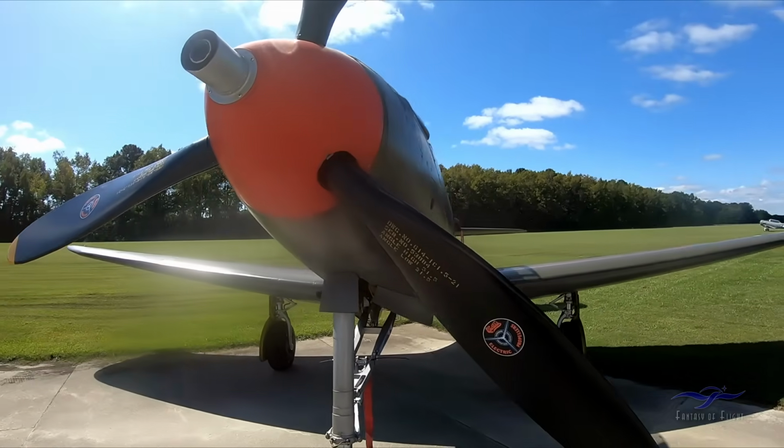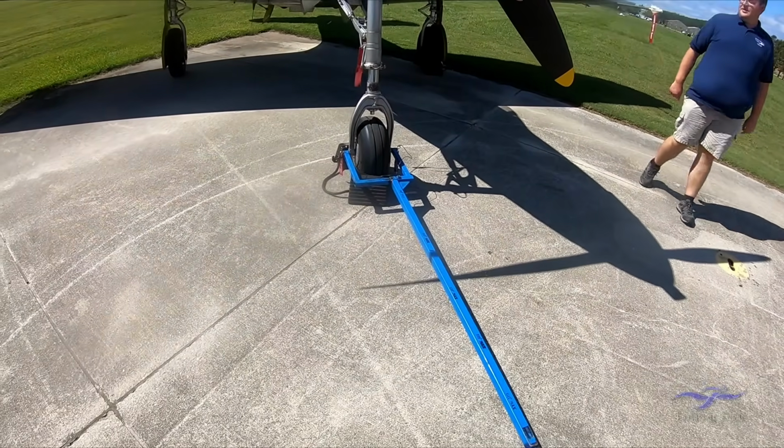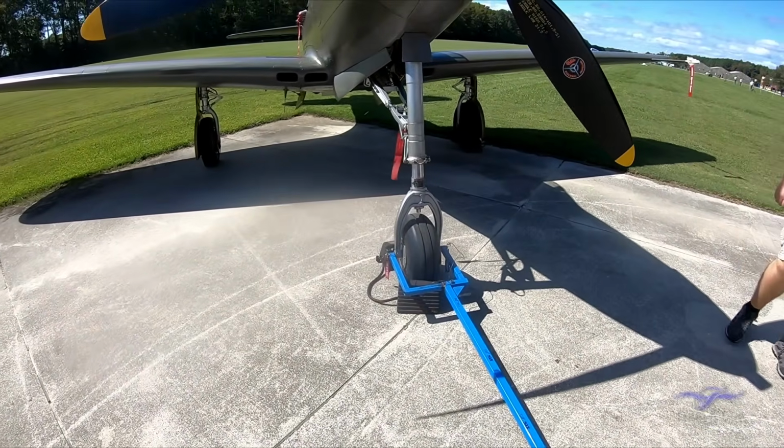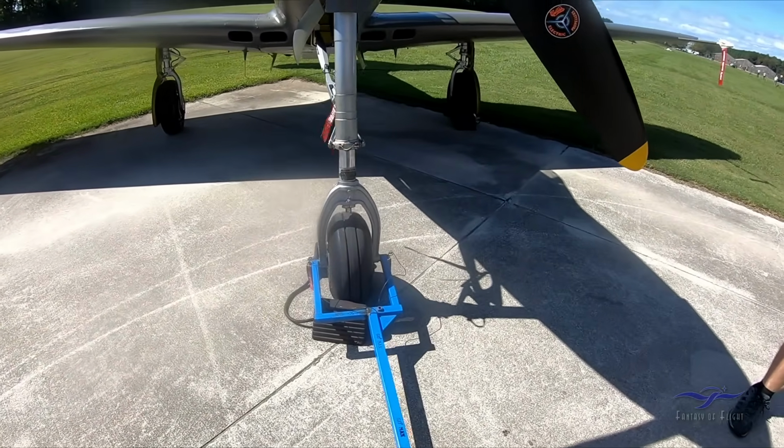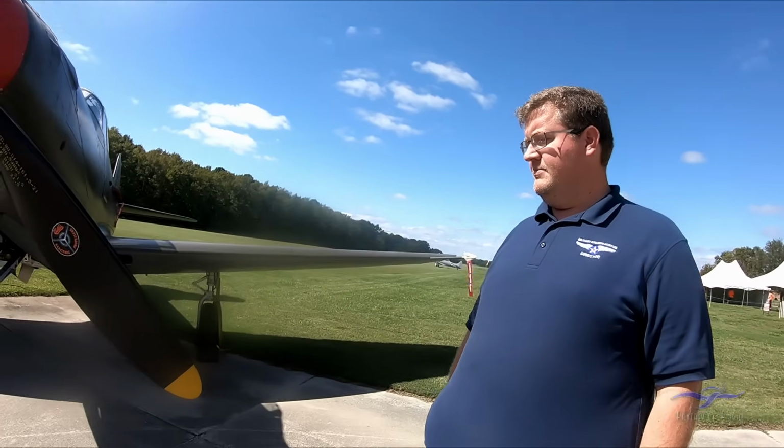So the nose gear is kind of a funny thing. We spent a long time trying to get the right nose gear for it. The wheel itself. So this is just now flying with the right wheel on it, and we had kind of a substitute for a while, but it makes a big difference on the grass to have the grass-configured gear.